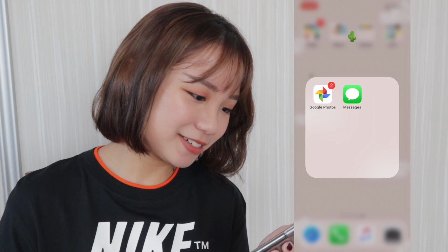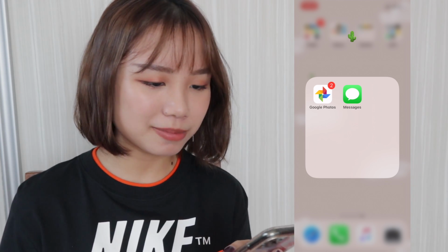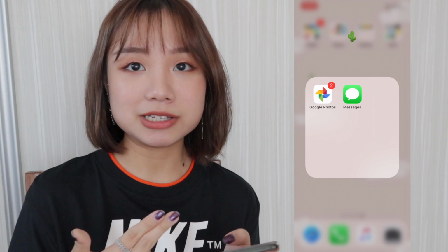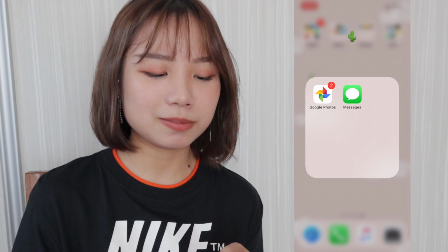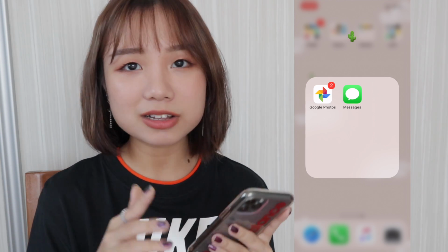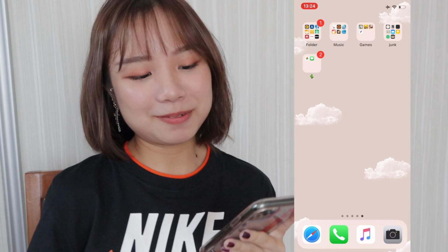Why is there a cactus emoji? Oh my god. I don't even know. I should just put these two apps in junk. I don't know why they're here. Anyways, I have Google Photos and I have Messages. Messages, obviously, I need it sometimes, but it's the same logic as the calculator app. I can just swipe down and type in Messages. So I really don't need the app there. And yeah, that is everything on my iPhone.